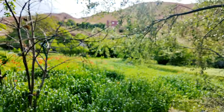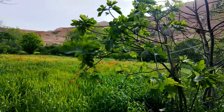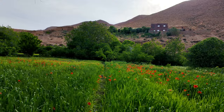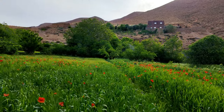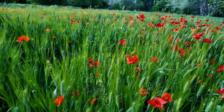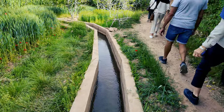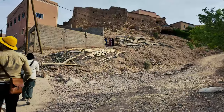As we hike through the oasis, it's wonderful to see the valley floor filled with lush fields of grain, vegetables, and wildflowers. For centuries, the locals have been cultivating these fields, using the Dades River to irrigate their crops. It's amazing to see this rich greenery surrounded by such arid landscapes.